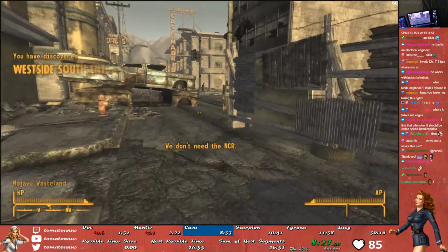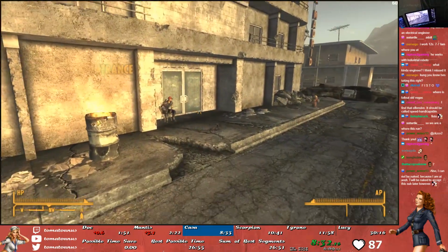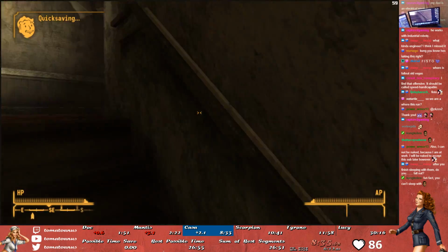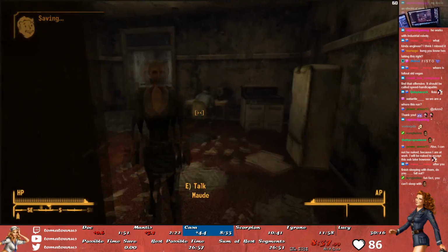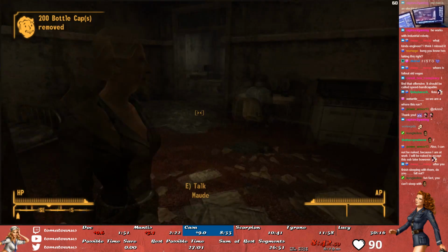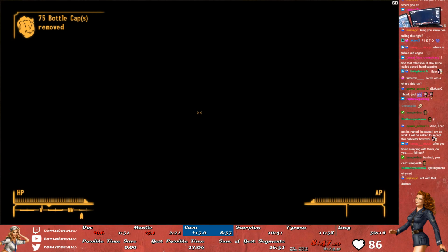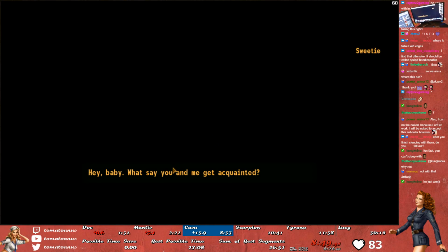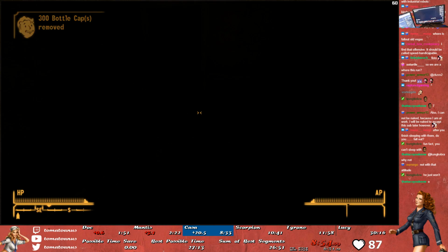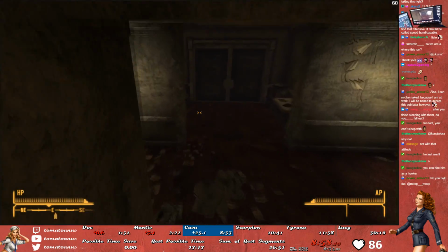Arriving in Westside, we go straight to the Casa Madrid apartments because that's where Sweetie, Jimmy, and Maud are located. Immediately upon entering the apartments, we head upstairs where we pay Jimmy 200 caps and Maud 75 caps in rapid succession, which means we all sleep together and have one of the strangest threesomes in human history. If you're unaware, these two characters will exclusively sleep with men because Jimmy is homosexual and Maud is really picky. After fulfilling our wildest fantasy, we walk down the hallway and pay Sweetie 300 caps to sleep with us.